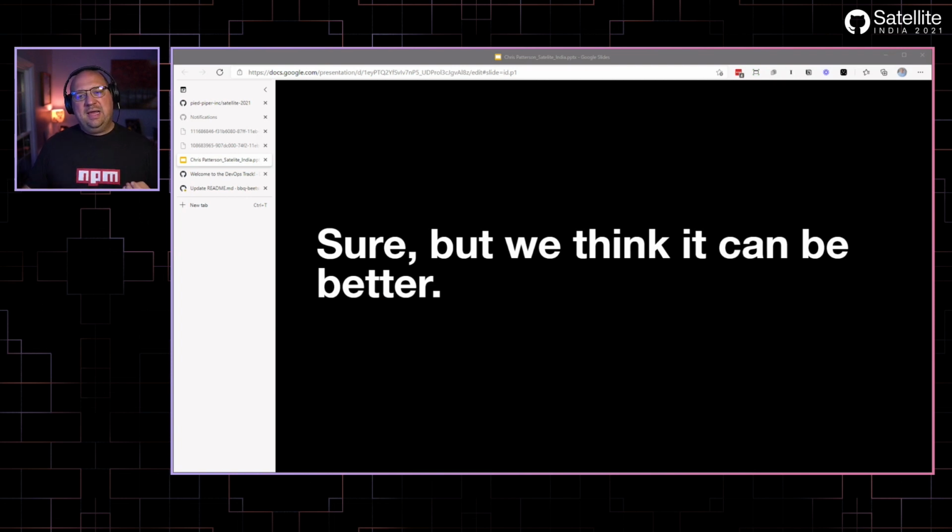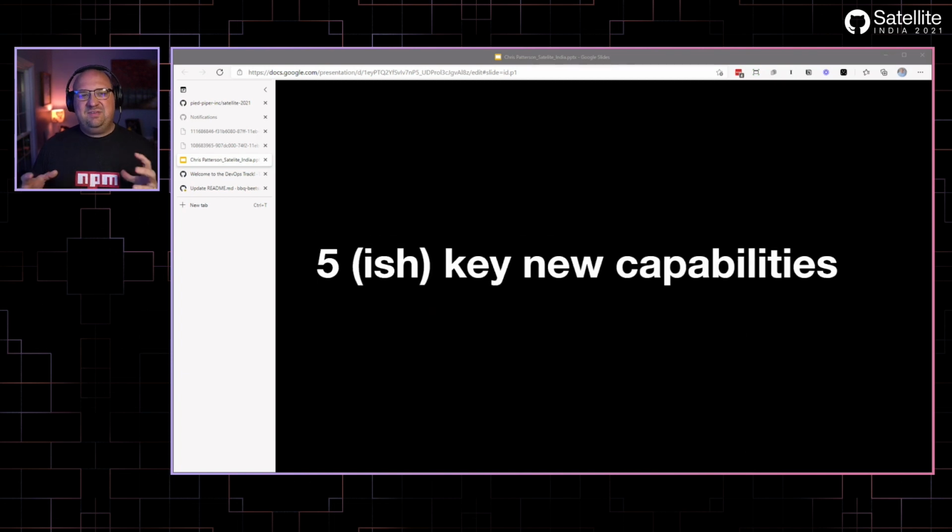And so as part of the conversation today, I want to talk about sort of 5-ish new capabilities. Some we've talked a little bit about at Universe, some are new since then, that we're bringing in the overall space around continuous delivery, DevOps, security for GitHub Actions.